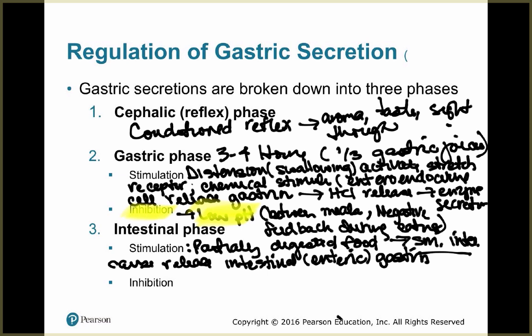There are four main factors in the duodenum, the area it hits right after it gets out of the stomach, that cause inhibition of gastric secretions. The first is the distension of the duodenum. So this is basically the stretching.